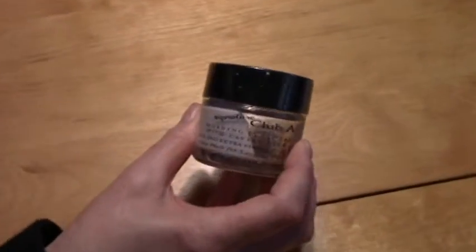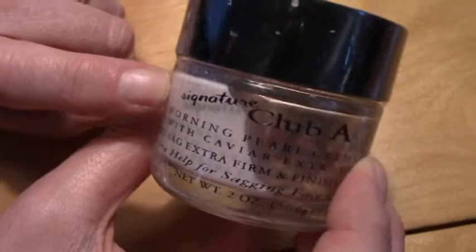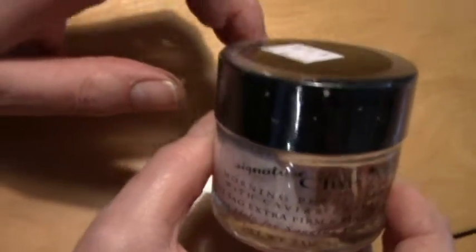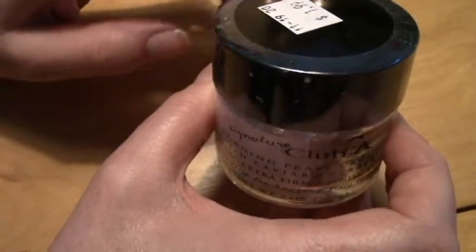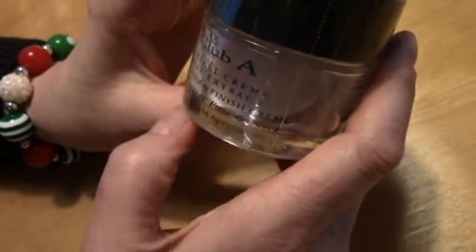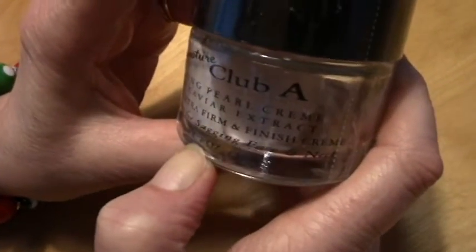What else did I get? Oh, they have this unopened cosmetic. Somebody must have got a kit. The Signature Club A. This is good stuff. That's that Adrien Arpel, who wrote that book in the 80s. So it was $1.99. And this is the Morning Pearl Cream with Caviar Extract. So we'll see how this works.